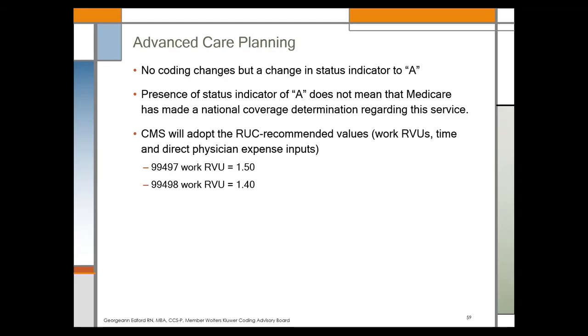Advanced care planning, there are no coding changes. It was just changed to a status indicator A. And this is the code where it's talking to the patient and the family about an advanced directive. The RUC came up with a work RVU value for the 99497 of 1.5 and the 99498 of 1.4. But then again, each MAC has the ability to decide whether or not they're going to pay for it, if there is no national coverage determination on it.